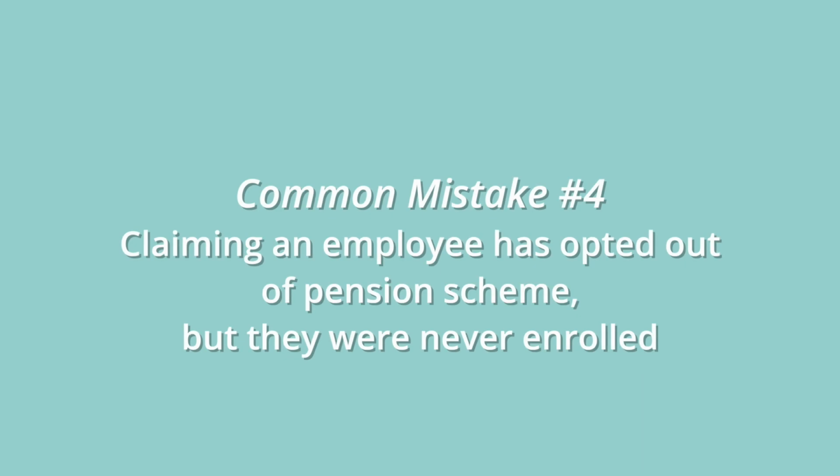The fourth mistake we see is employers saying that one of their employees has opted out of the pension scheme, but they were never formally enrolled in the first place. Sorry to be the bearer of bad news, but somebody needs to have opted in the first place to be able to opt out of a pension scheme. So it doesn't wash when an employer says, oh, they just opted out of a pension scheme. A few years ago we came across somebody that said that their staff had opted out of a pension scheme. They'd never formally opted in the first place, and so everything had to be backdated, and it cost that employer £12,000 to put things right.